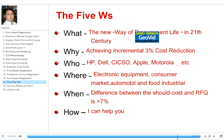If the difference between the should-cost and the RFQ is roughly 8% or more, that product represents a considerable savings opportunity and should be part of a strategic sourcing initiative. If the difference is 3% or less, then you are probably getting a good price on the product and should not spend too much time trying to negotiate a better price when much more significant savings opportunities await.